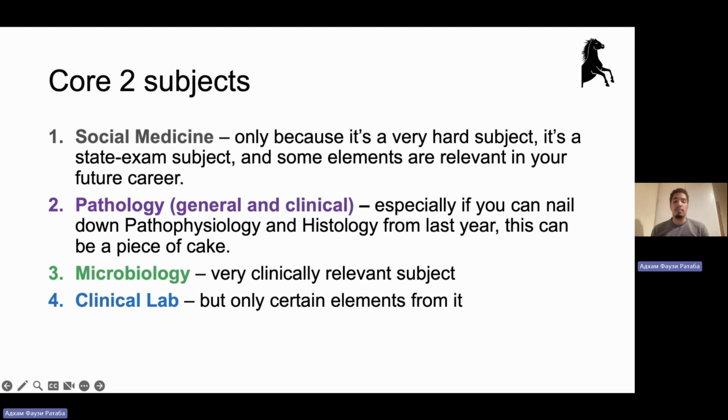Pathology is split into general and clinical. You get taught general in the winter semester, and you get assessed on it in the winter semester, and then you move on to clinical pathology. But if you know pathophysiology, like I said, it's the foundation, then this subject becomes easy. And if you know histology, which is from last year, from year 2, then actually this subject is really easy and everything sort of links together.